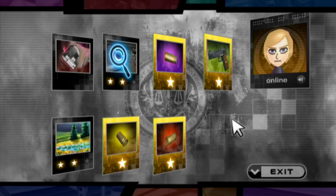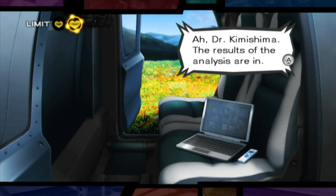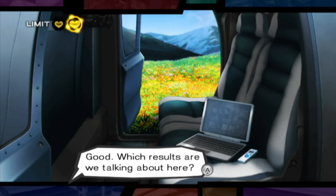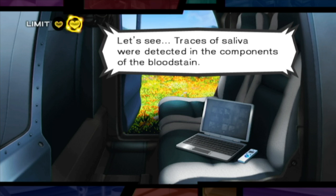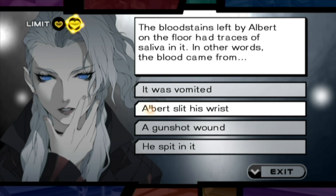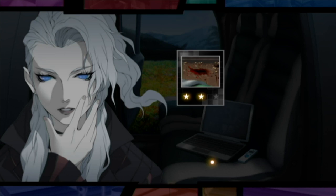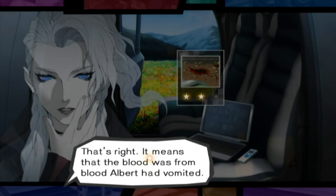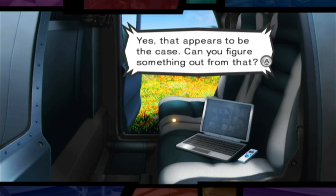No. Well, I have no evidence to mess with here. Ah, Dr. Kimishima, the results of the analysis are in. Well, that's probably because I could have done that much earlier. Good. Which results are we talking about here? Oh, right. The one on Albert's bloodstain. Let's see. Traces of saliva were detected in the components of the bloodstain. Saliva? It was vomited. Yet another symptom of the Rosalia virus. That's right. It means that the blood was from blood Albert had vomited. Yes, that appears to be the case.